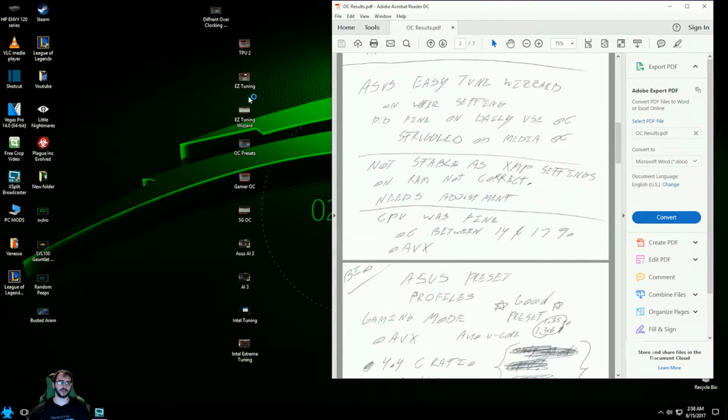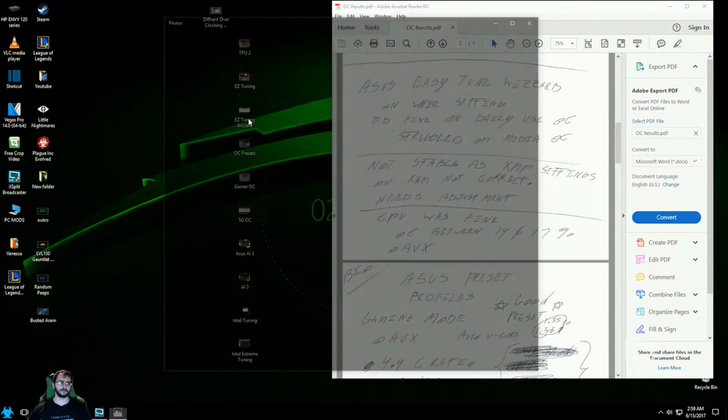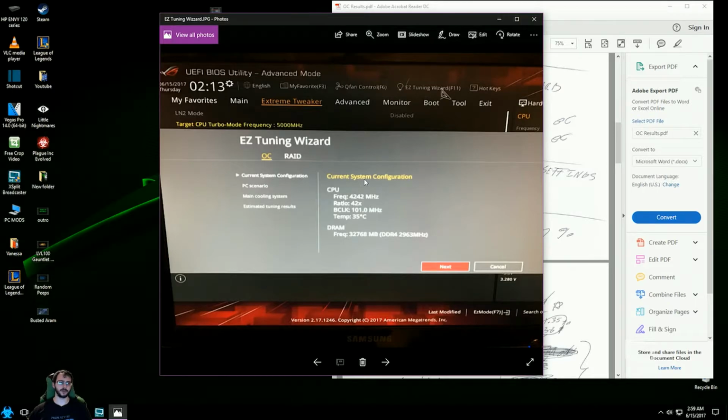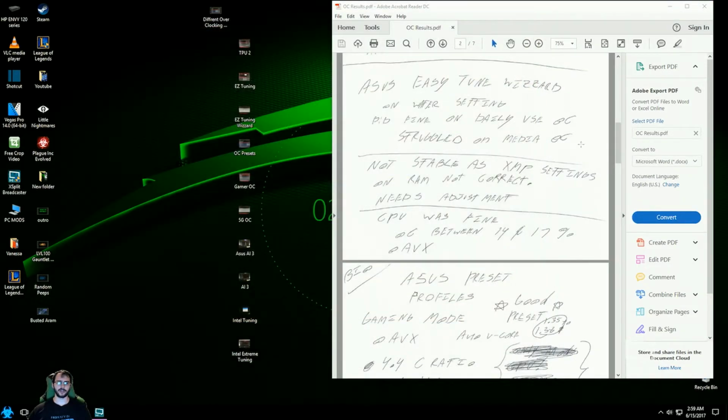It has 2 options in there. So like if you're in BIOS, it'll be up here, like up in the top, Easy Tuning Wizard. And it'll show you something like this when you click on it. And this stuff here is kind of weird, the way it wants to clock everything on its own. It does a good job on the CPU, I mean relatively good, but it's just not stable because even when it asks you about XMP, it doesn't matter if you push yes, it doesn't matter if you push no.